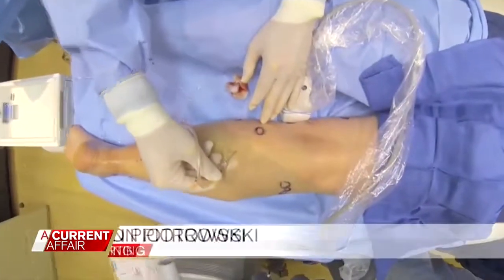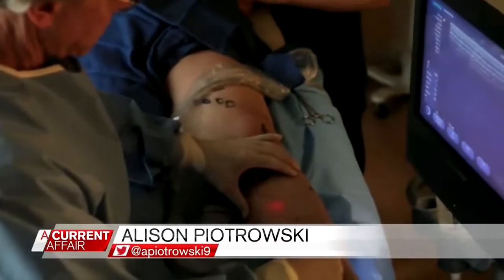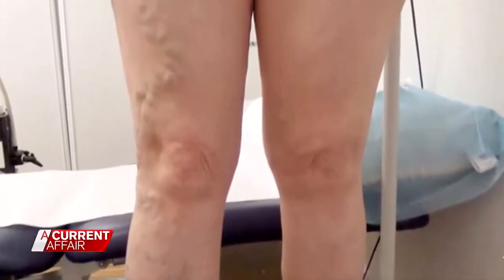Now the new technique that specialists claim is so quick, you can get it done in your lunch break. It's walk in, walk out. I'd go to work and I'd just suffer in silence, just not tell anybody that I was in pain. I used to just cover my legs and not show them at all.